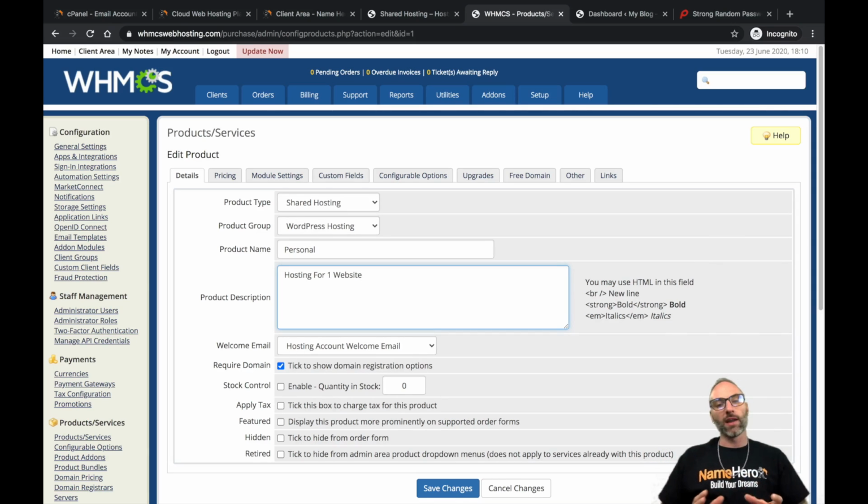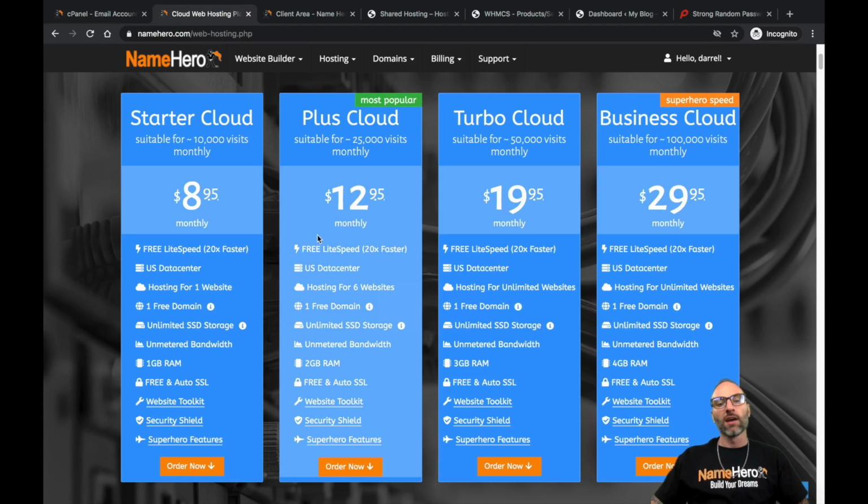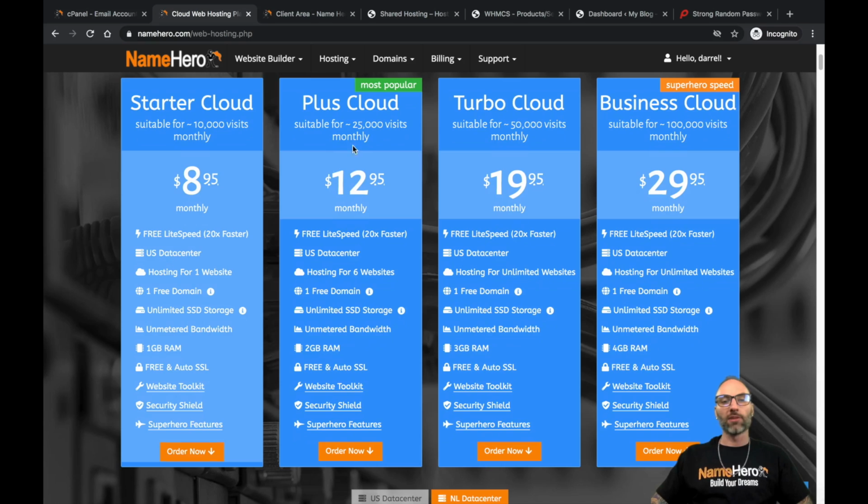What you'll find, and what we find at NameHero, is most of our customers start off with the one that allows for 6 sites, the plus, because most people, if they need hosting for one site, it's likely later on they're going to need hosting for another. And so it only makes sense to pay just a couple dollars more a month to have that option versus having to go back in and upgrade later. So, I trust that's going to be the same with your business. Most people don't want just the bare bones package. They want a little bit more, but you still need that option to give those on a really tight budget the option.